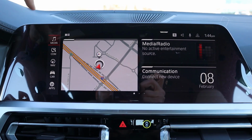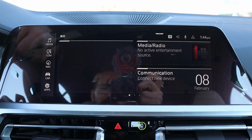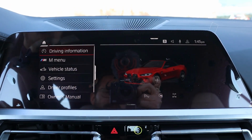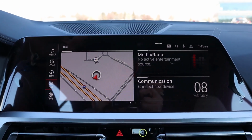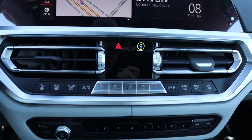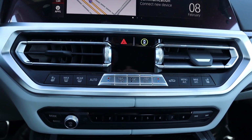Now, as for the rest of the infotainment screen, first off, we've got our little shortcut bar here on the side, and it responds really well, so it's a great infotainment system. This isn't BMW's newest infotainment system, but I do think that some people prefer this unit to the Hyperscreen just based on the look. And then down below, we've got this shortcut button for the safety tech, and then we've got our dual zone climate controls. This also has heated and ventilated seats as well.